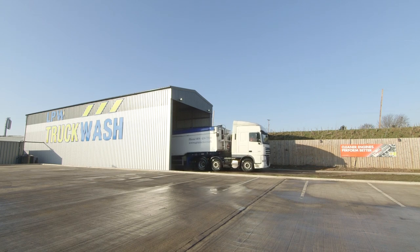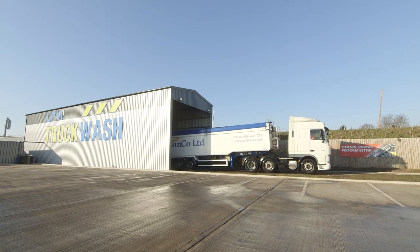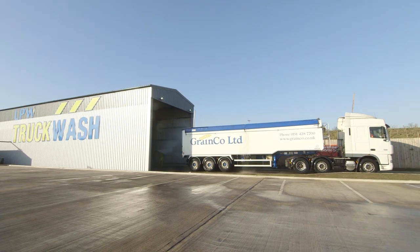Look at that! This lorry's as good as new, clean and sparkling. Good job, team!